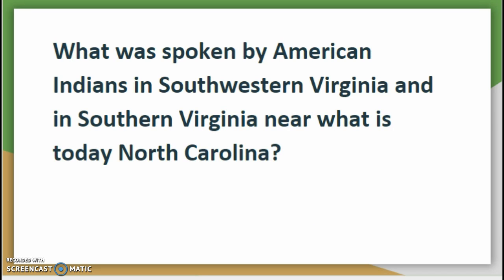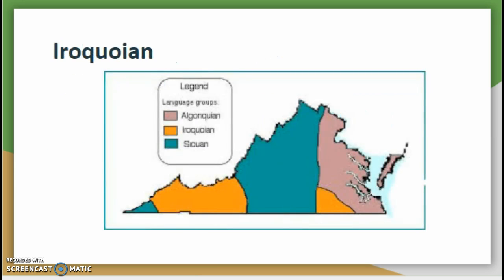What was spoken by American Indians in southwestern Virginia and in southern Virginia near what is today North Carolina? That is Iroquoian. Iroquoian, Cherokee, Southwest Virginia and North Carolina too.